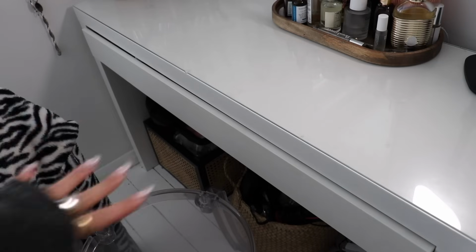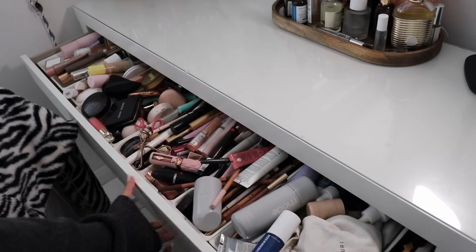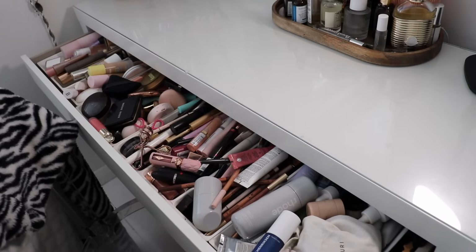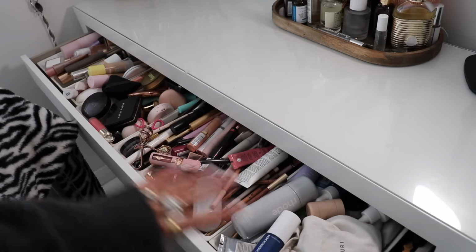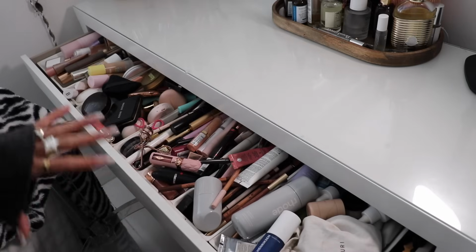Okay, let's go. This is the best angle I can get you in to show you what we're working with, but this is the makeup drawer of doom. This is where I sit and do my makeup every day. This used to be organised and in the right sections. It's no longer in the right sections at all.